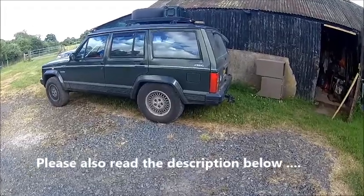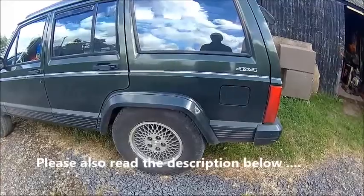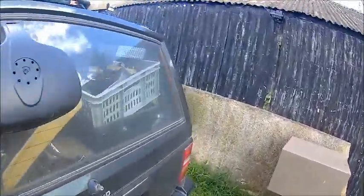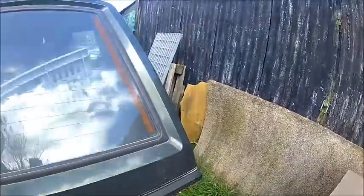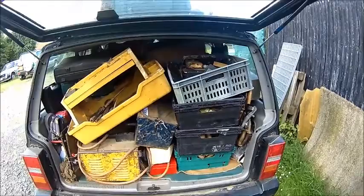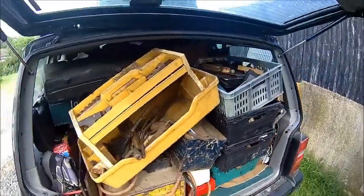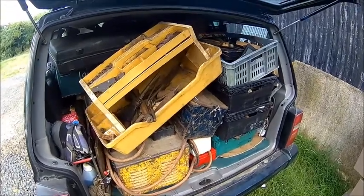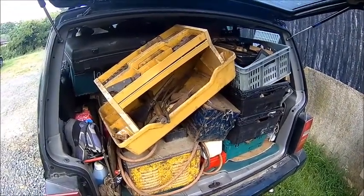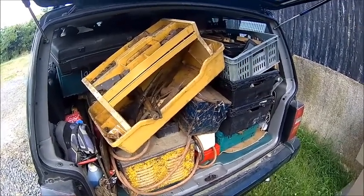We've been to an auction and as we can see, there's not much room left to the bump stop. We're pretty full. So, let's see what we got. Lots of cheap garbage boxes this time. Maybe lots of stuff for the scrapyard, but we'll see.